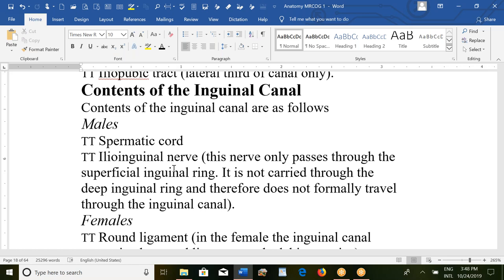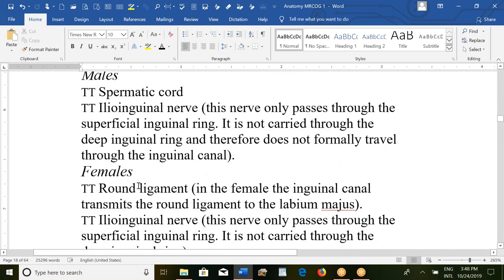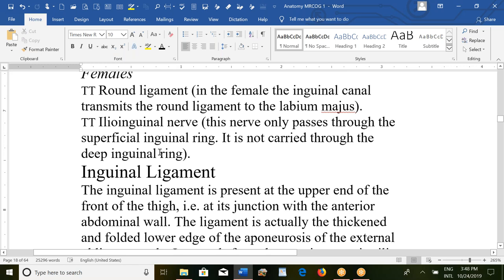In the female, you must have seen that question in the SBS also. In the females, it contains the round ligament. The inguinal canal transmits the round ligament to the labium majus. This is an important ligament to hold the uterus in its position. The ilioinguinal nerve only passes through the superficial ring, just like in the male. So it is not carried through the deep ring.